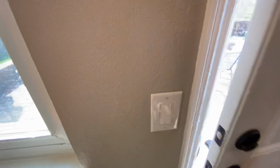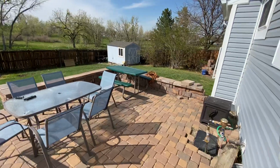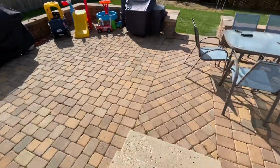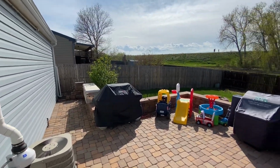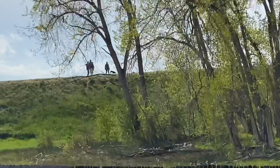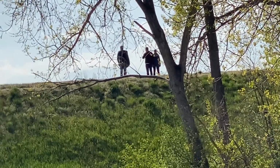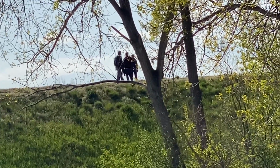Don't think this house is going to last that long on the market, considering the condition and especially because of this location. Look at this big deck to start with. You got central air. It's all privacy fenced, but look at the backyard. Okay, do you see those people up there? I'm going to zoom in. Look at those people. That's a lake up there. They're walking on the ridge of the lake right up there. That is so cool. Look, they're stopping. Now they're getting started again.